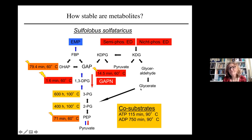There are also different pathways, but this is not so important now. You can see that the carrier of energy in organisms, ATP, has quite a good half-life, actually. It's quite stable. 115 minutes at 90 degrees is a really long time. Yeah? But other substrates, other metabolites are really sensitive. So that's a problem.